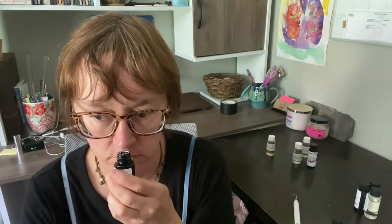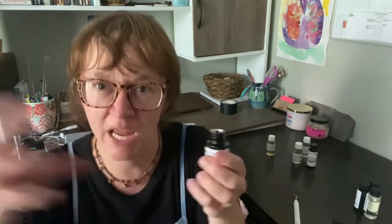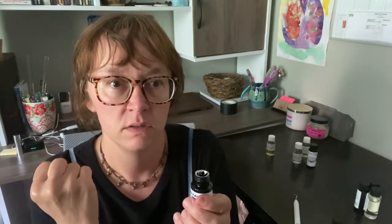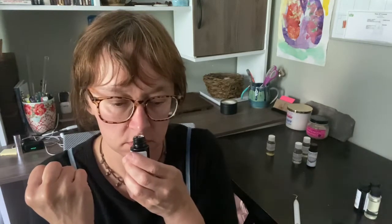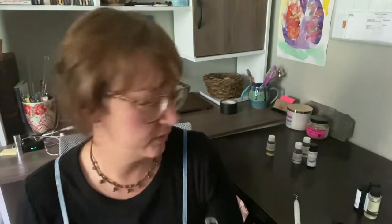It smells like bubblegum, cotton candy, Mr. Bubble, Snow Fairy from Lush, like jammed up. So bubble gum, cotton candy. Grape, Snow Fairy. I don't know what to make of this. I like it. Oh, I don't have the sheet for this one.